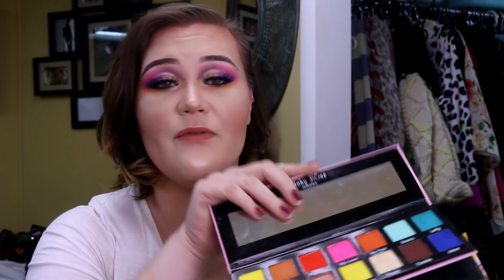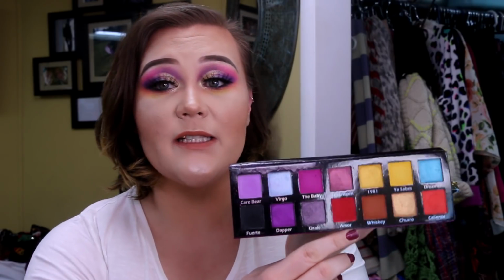And these are definitely not like your everyday palette. These are very fun and intense and bright and bold. But if you're looking to expand into that direction and you're really wanting to support a smaller, more independent type company that's really making it happen, girl, I think that you might have just found something.